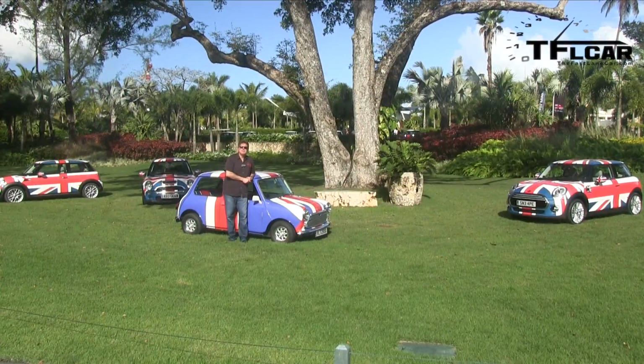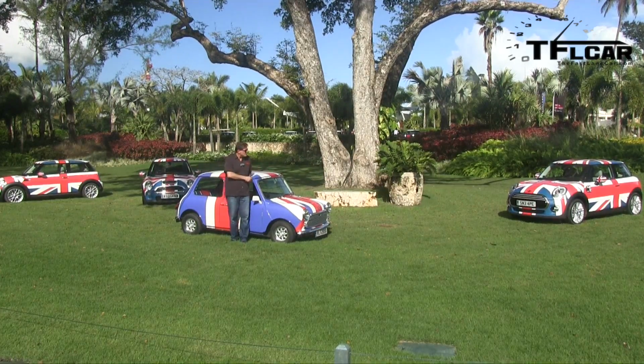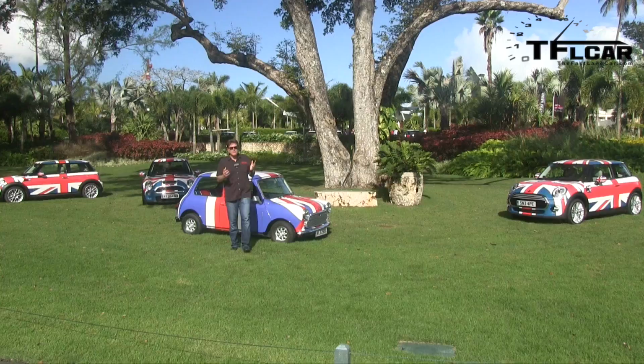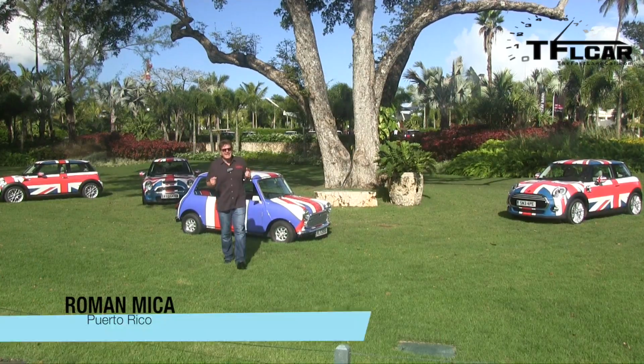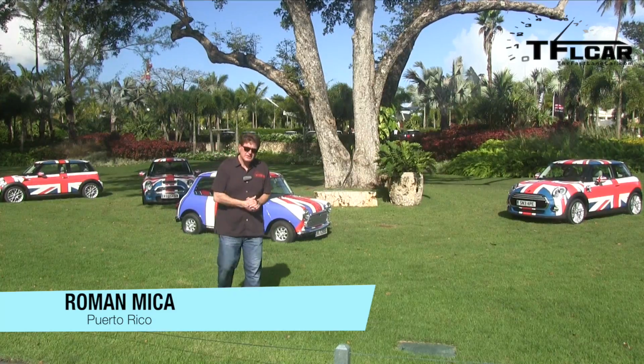I'm here in beautiful and sunny Puerto Rico where Mini flew me down to test drive the brand new Mini. No, not this one. This is the original Mini. The new original Mini is the 4th generation. As you can tell, I've got all 4 generations right around me. Of course, the question is, how do you take an iconic design and make it new? That is the challenge, and that is something that is coming up next on the Fast Lane Car.